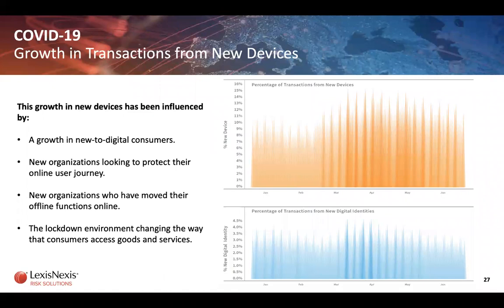So there was a big growth across the whole period, but particularly where major countries had their full lockdown periods, in the March, April, May area. You can see the growth there, where we're seeing new devices and new digital identities being created from these new people coming on board. Now, in the past, I would have said that if you saw a new digital identity, there was a higher level of fraud risk associated with it, because most people who were transacting online were already transacting online. In this respect, there has been a big shift of pushing those who purely used to transact physically to transact online and take that step through. And we see that growth in there.